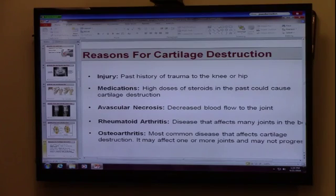A lot of my patients will say, my mother had a hip replacement. My sister just had her knee replaced. So there does seem to be a genetic component, but once again, studies can't directly correlate that.